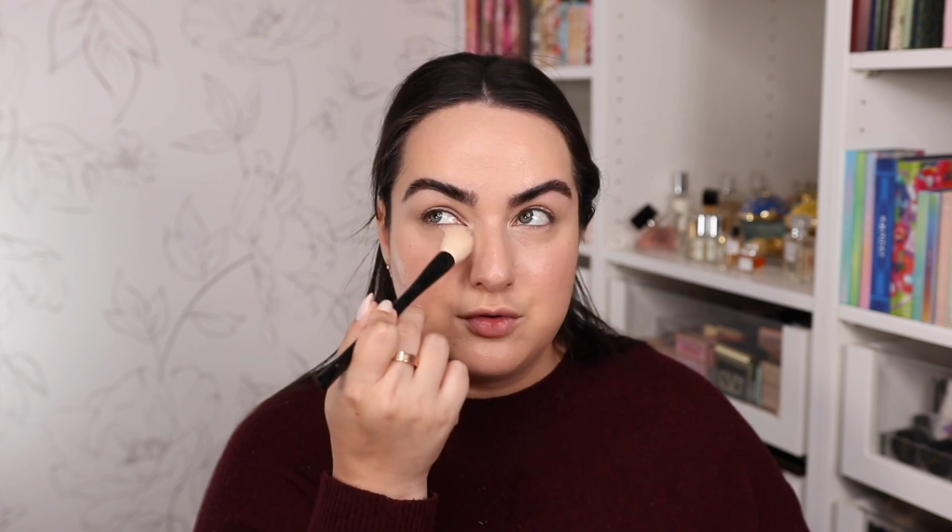So for translucent powder, I just want to go with one that I love, which is my Laura Mercier Tone Up Rose Powder. And with my Wayne Goss number 3 brush, I'm going to pat this powder right underneath my eyes, just patting it right here. And I'm going to set the eyelid as well, patting the center of the forehead.